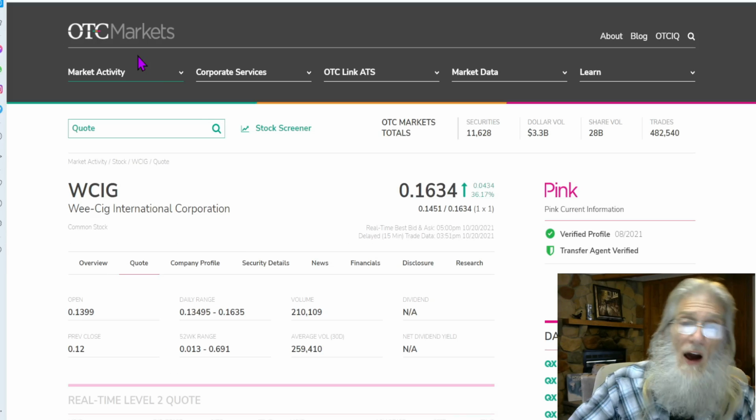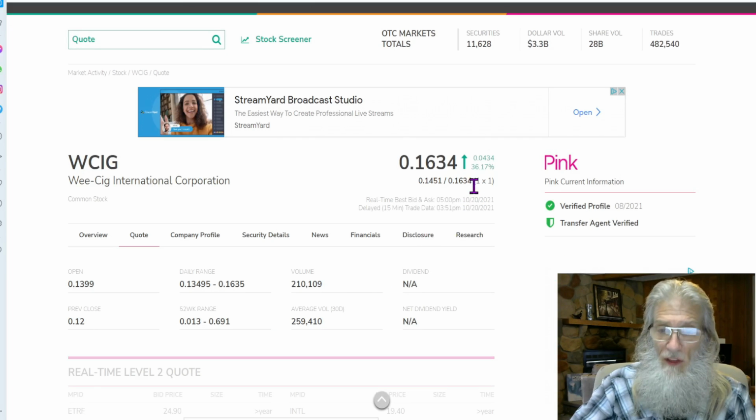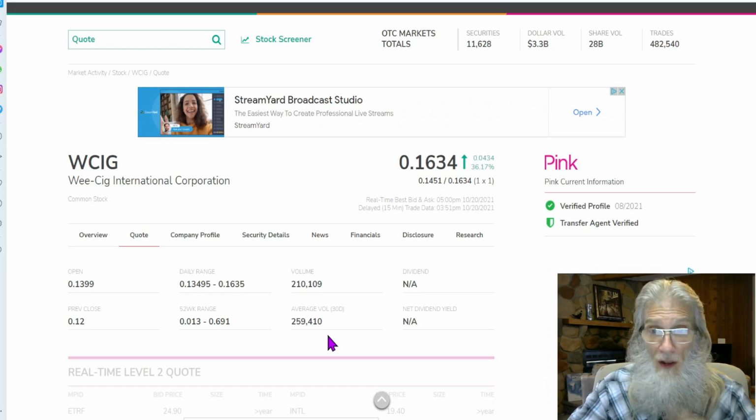So what sort of volume did they have today? Nothing impressive. Not really. Even though they went up 36%, they had less volume today than they normally do, which tells you that people saw value in the stock. They were willing to trade up with less volume.